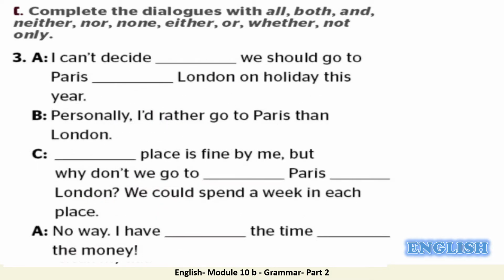Number three, pause your video, take your time, do it please. Right, I cannot decide whether we should, you cannot make up your mind. I cannot decide whether we should go to Paris, whether and, of course not. Whether nor, impossible. Whether or. This is the correct form of such a double conjunction. Whether or. Personally, I'd rather go to Paris than London.